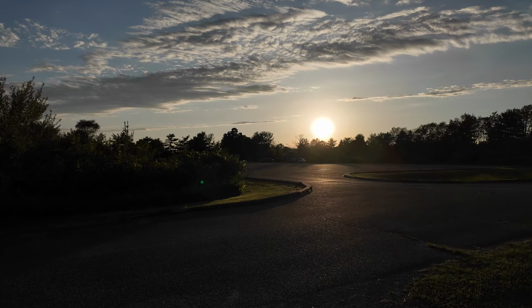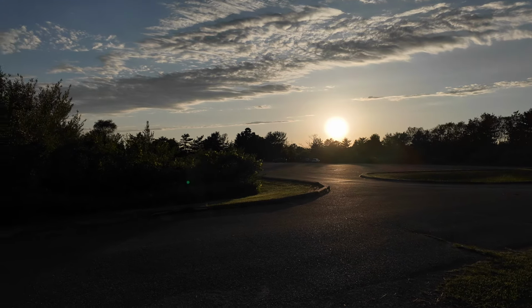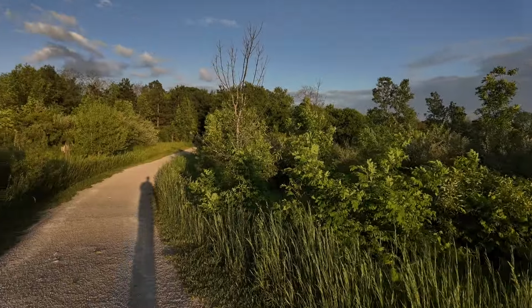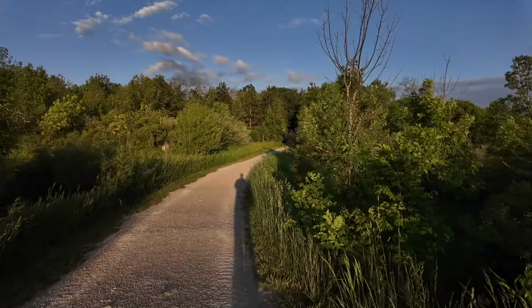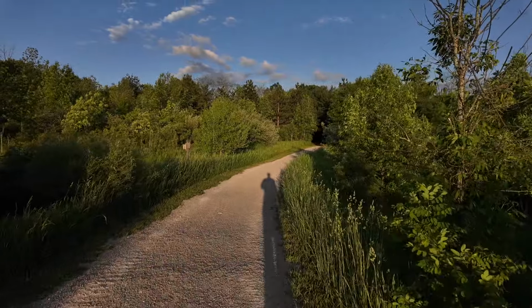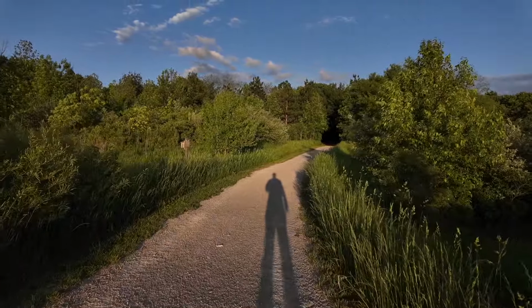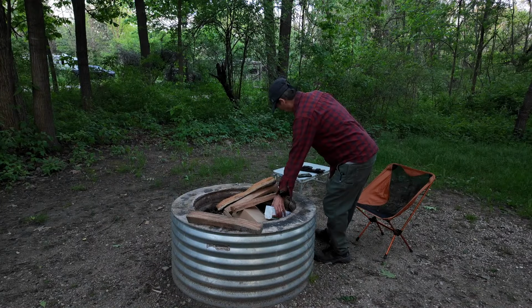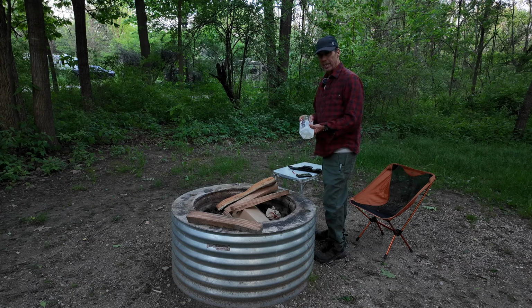This is the parking lot for the beach where we were earlier. All right, just wanted to see how far it was, not too far of a walk. Let's head back to camp now. Time to get a fire going. I'm gonna do it the old-fashioned way.